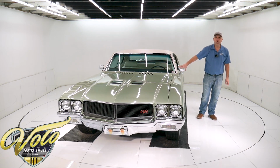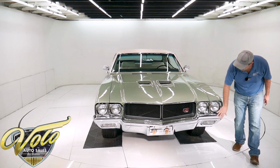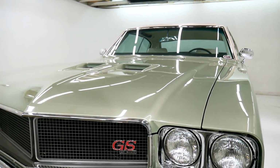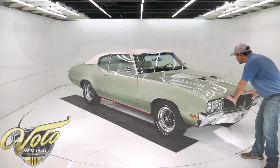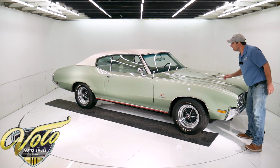And every bit of chrome has been replated. The mirrors, probably new emblems. The bumpers are replated, the headlight bezels, which these are T3 headlights, by the way. The grille is mint, the stainless is polished. All of this up here, the lenses, that's just pristine. Chrome around here is not pitted.